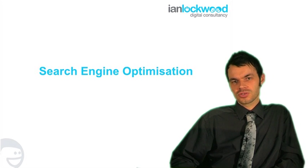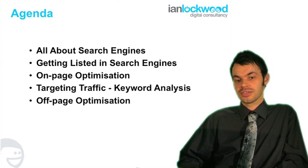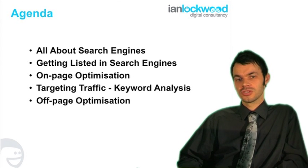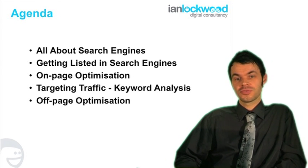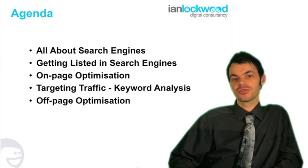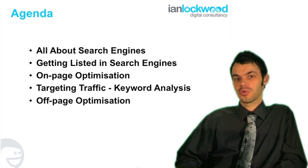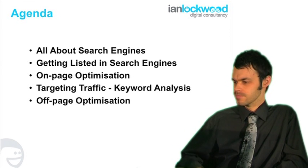Today's workshop is all about search engine optimization. We're going to start out by telling you a little bit about the search engines. Then we're going to move on to understanding how your website gets into search engines, how you can optimize your website, how to choose the keywords to target, and finally we'll be looking at how to get other websites to link to yours, which is, as you'll see later, one of the most important things you can do in terms of search engine optimization.